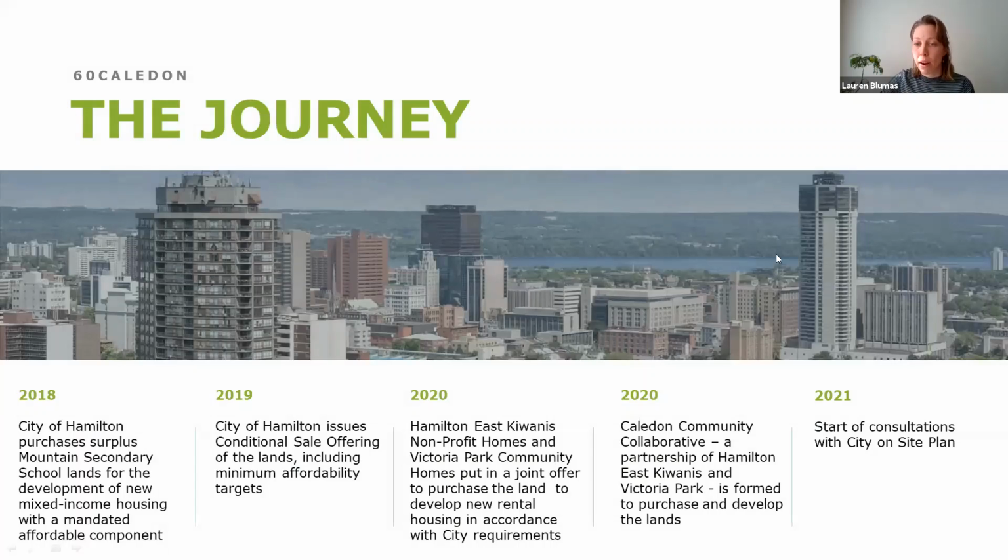So just as a background for how we arrived here, how Caledon Community Collaborative came to be, and how we acquired the lands, I'll just take you back a few years. In 2018, the city of Hamilton purchased the surplus Mountain Secondary School lands for the purpose of developing new rental housing with a mandated affordability component. In 2019, the city of Hamilton issued their conditional sale offering of the lands, which was a document setting out the parameters upon which they would sell the land to a developer, and it included minimum affordability targets. And in the resources section at the end, I'll have a link to that conditional sale offering if you're interested.